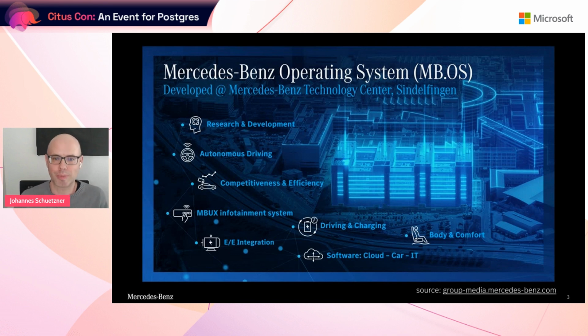Okay, so Mercedes Benz operating system. So what's that? Basically, it's a standardized software platform that's the foundation for the next generation of Mercedes Benz vehicles. So it's really the relationship between the cloud infrastructure, software in the car, Internet of Things devices, everything that's the base software that is then needed to make these future vehicles run and operate.